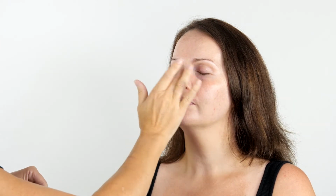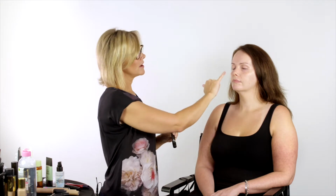A primer isn't skincare and it's not makeup. So it won't alter the skin. It will just provide a temporary layer for the makeup to apply. So once you remove it with your cleanser or whatever you're taking your makeup off with, the primer will come off as well. So it's just a temporary layer while you're putting your makeup on, or if you like to be makeup free.